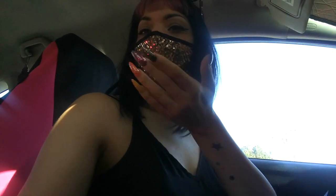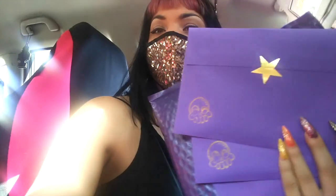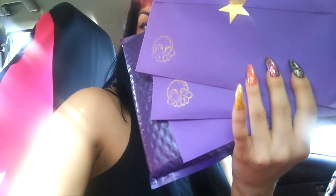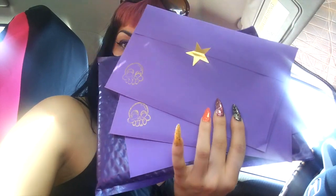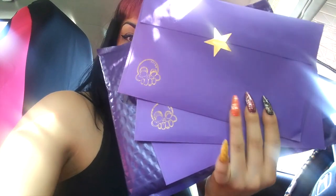Wearing my gold mask today. I'm wearing gold shoes, so it was appropriate, but this is what we're doing. Gold Ralphs, gold stars, and gold mask.